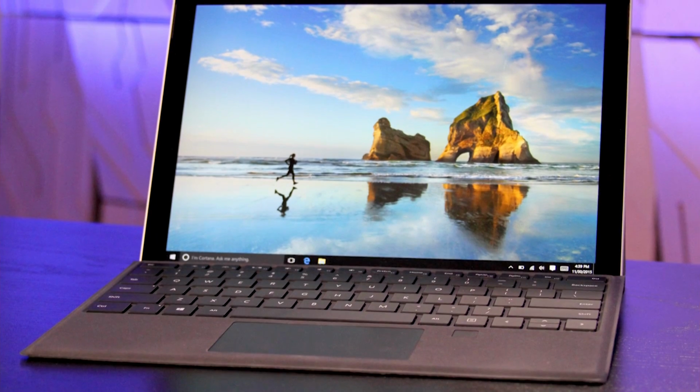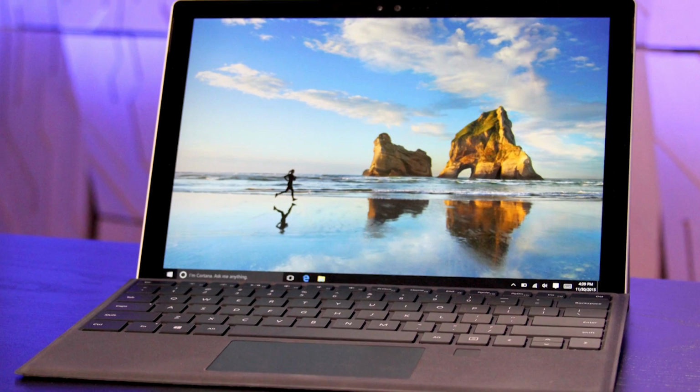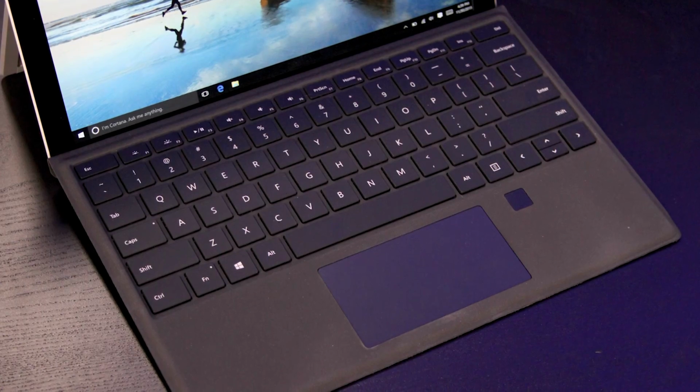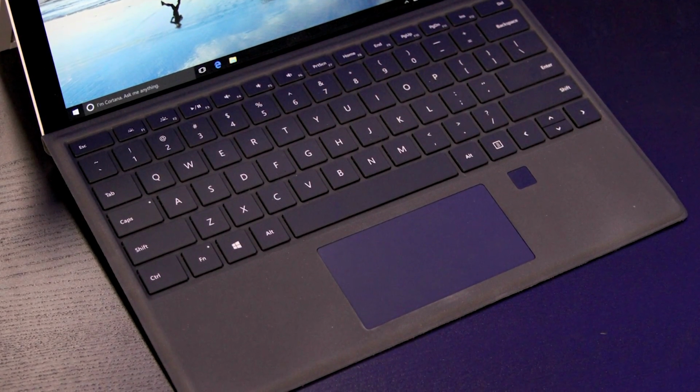So the first thing I want to talk about is the design, right? As I mentioned before, the Surface Pro 4 is really just a continuation of the same design principles that have existed since the beginning of the Microsoft Surface platform. It has a kickstand design. It is a tablet in its truest form. The type cover that you see there with it is an additional add-on. It's actually a $160 accessory.